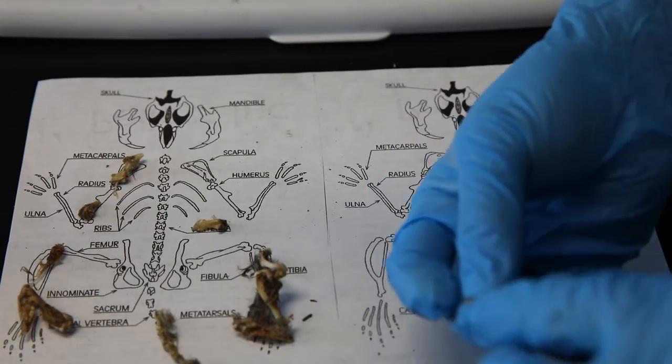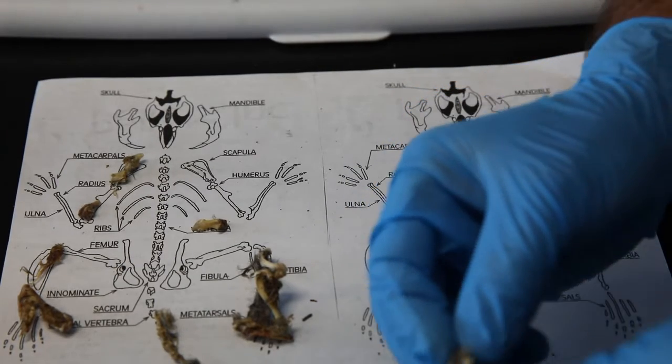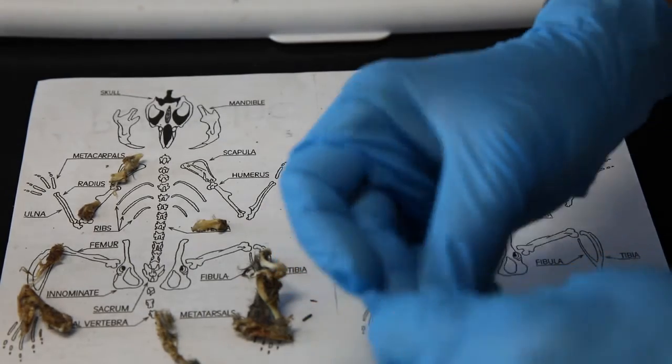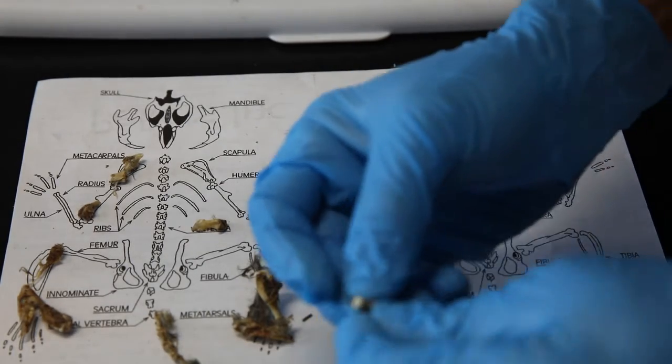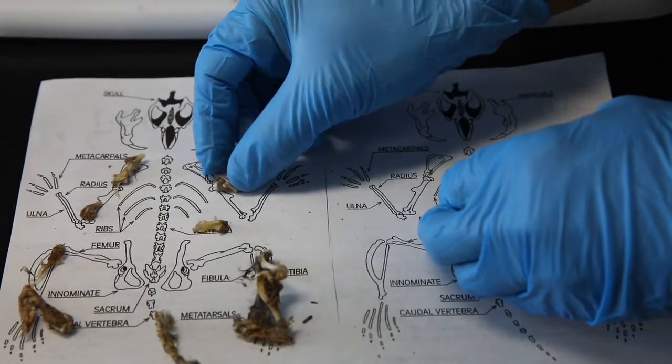What's that round white thing? It's part of the bone. Ooh, that's cool. It's a joint. It's like a ball joint. Yeah, it is. So that would be on a leg? Or it could be up here, an arm? A mouse, or a rat?